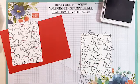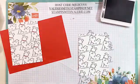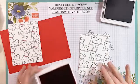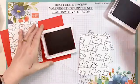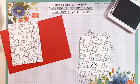I just thought it made a cute background, and you could do it with the cats, you could do it with the front of the dog as well, but I thought since we were going to be using that dog for the card, we would just use the back of him for our background. I don't know why I'm opening my Real Red stamp pad, I don't need that yet.